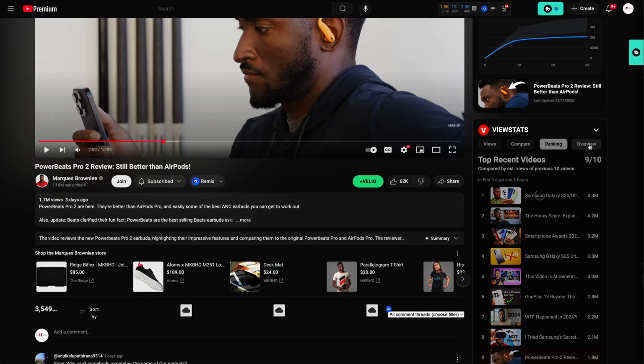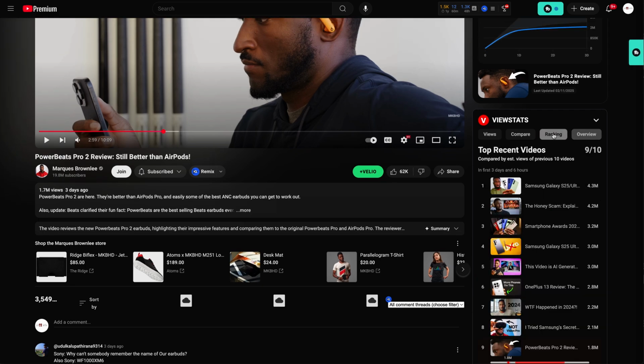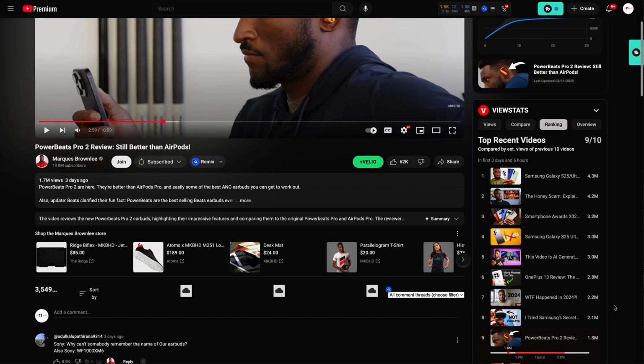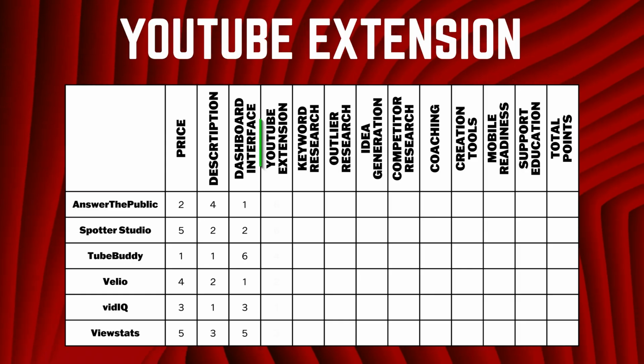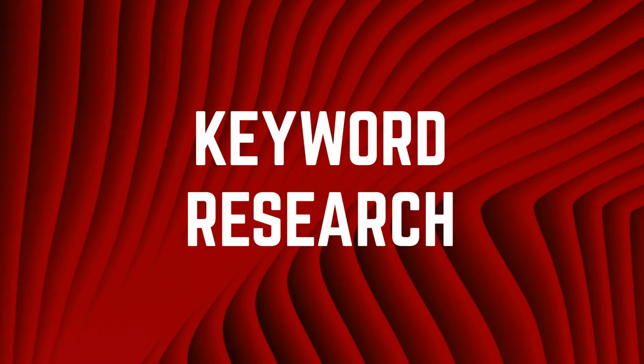Viewstats also has a very insightful extension designed specifically for doing research. I like how clean this tool is, and I think it does a very good job at what it was designed for. However, it doesn't provide any suggestions or support inside of YouTube Studio, which I think is a missed opportunity. Looking at the scorecard for this category, I rated vidIQ first and Velio second.